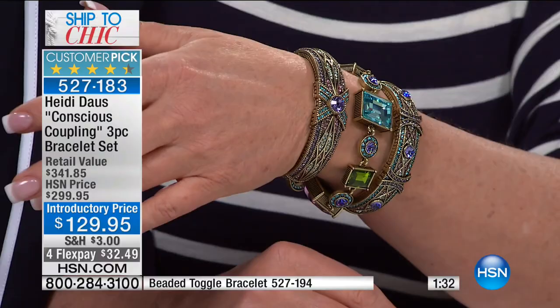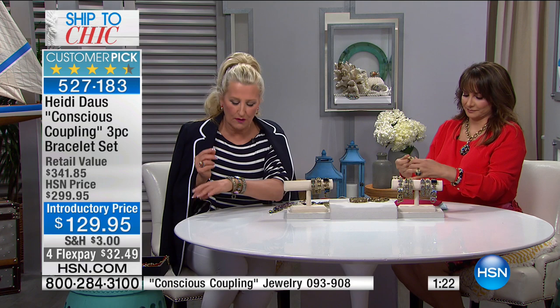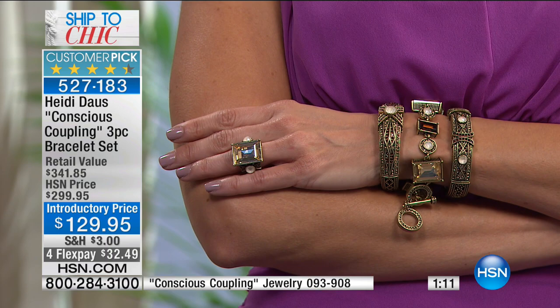Look at the colors here in the beautiful, beautiful aqua combination. Tanzanites and olivines and beautiful, beautiful shades of blue topaz or aqua. Really divine. And I think there are a few rings left. There are really killer gorgeous rings.